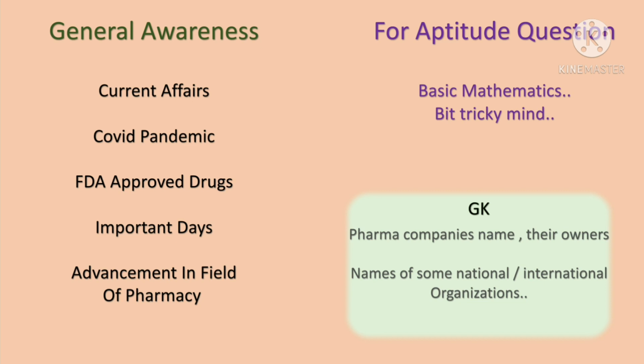Then aptitude questions: basic mathematics and a bit of a tricky mind is necessary because questions are simply like finding the next number in a sequence. By getting how the sequence is, you can find the next number in the sequence. Then GK: pharma companies' names and their owners you have to keep in your mind. Normally the Indian companies and their owners you have to know. Then the names of some national and international organizations.